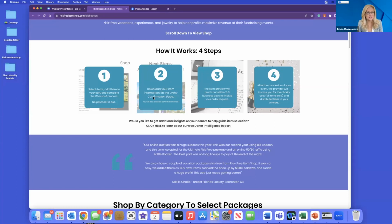So they're going to reach out to you in about 2 business days and say, hey, great, you chose these packages. Fantastic. Here's our agreement so that you understand this is what's going to happen. We're going to reach out to you after the event, find out what's sold. We're going to bill you, and we're going to send the items to your winners. So they're going to work with you on that. And that's actually step 3 and 4. So it's literally that easy.